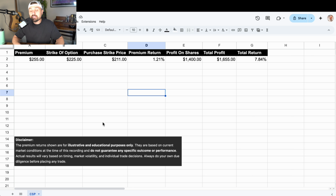Okay, so let's now talk about it, because that sounds great, right? Let's say we bought our shares around 211, a month later we sell them for 225, and we collected premium. If we end up selling our shares, we're collecting $1,400 in appreciation for a total profit of a little over $1,600. And then we sell our shares, we get back all of our money from selling, and then we can run a cash secured put on something else. Okay, that's the play. Is it worth it? Is it an actual cheat code? All right, let's talk about it.